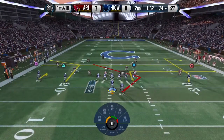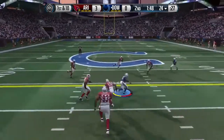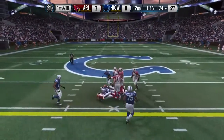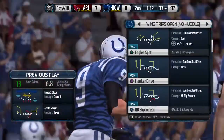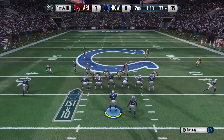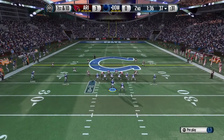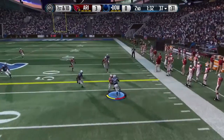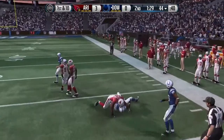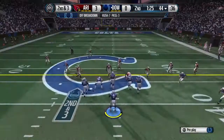Nickel formation for the defense here. Foles will take it from the gun. Looking across the middle. And he's going to be tackled right around the 37. The offense is set at the line for the first down after that completion. Foles takes it from the gun. Throws to the right. On the money. And that's a big-time tackle that keeps them 3 yards short of the first down marker.